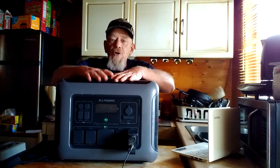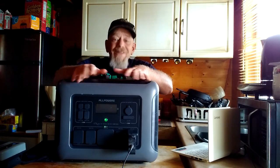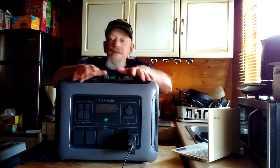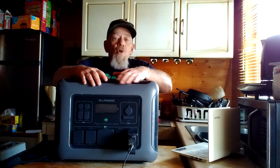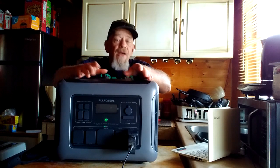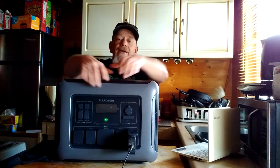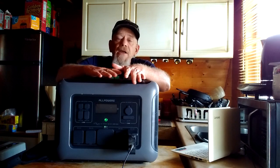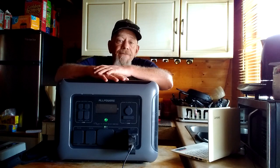But what I want to first talk about is why you want to get a power station. And I really recommend that you have one of these in any home, whether you're a grid home or if you're living in an RV or camping or in an off-grid cabin like I live in here. The main reason that you want one of these is because they are an emergency power system that can keep a lot of your appliances running and keep your family safe in a blackout or a power emergency. That is their primary use, is for an emergency backup power system.